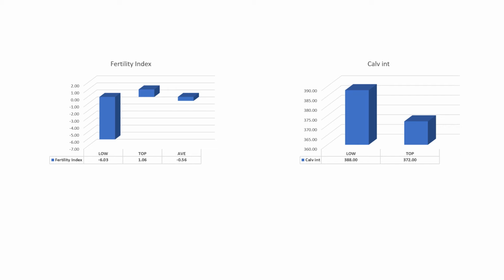In the calving interval, it followed suit. The low group was higher in calving interval and the top group was lower in calving interval. So milk production, butterfat and protein, fertility index, and calving interval is better for those 75% of the cows that I identified.